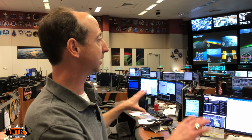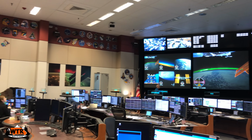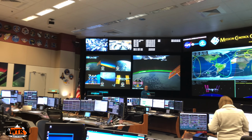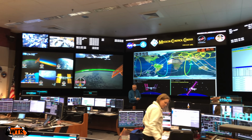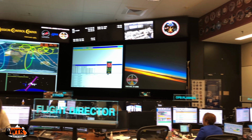Now, it's a big job just running the space station, but the space station is an international effort, so this team is actually in contact with control centers around the world managing the international modules. For example, with the push of a button, as a flight director, I can talk to the Russian flight director in Moscow. We have interpreters on our voice loops. I can talk with the control center in Tsukuba, Japan, that's in charge of the Japanese module, as well as Munich, Germany, with the team in charge of the Columbus module on the space station.